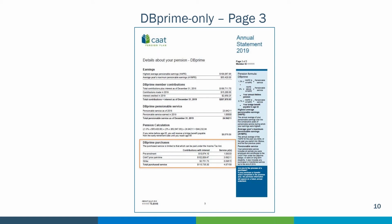And finally, we show at the bottom here any DB Prime pension purchases, shown by type of purchase. This section will also show the amount of accrued contributions plus interest that were used for the purchase and the amount of service received by the type of purchase.